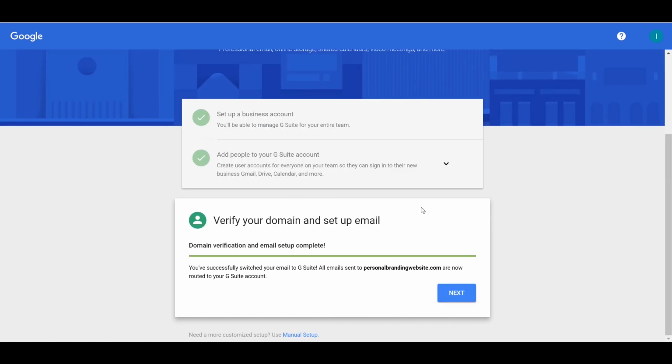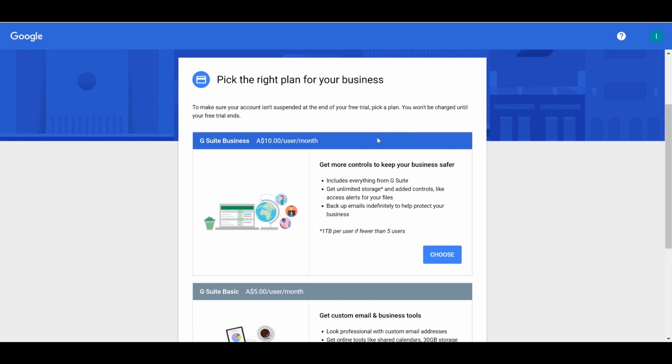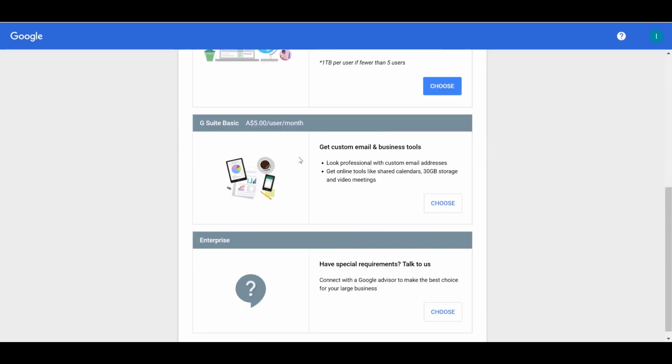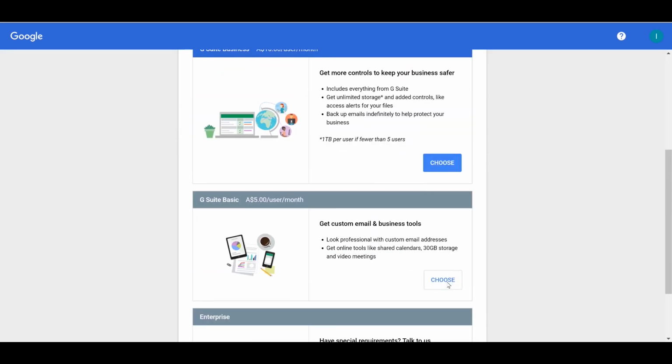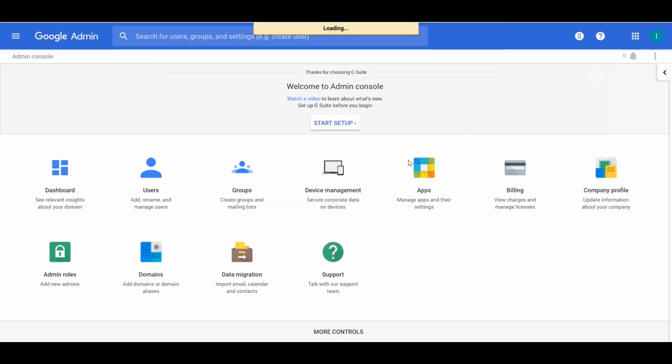And all done, guys. Awesome. And we now have our own personal email. So you're just simply going to hit next and you're going to be brought to here. Now, obviously you have different choices, but we're just going to go with the $5 one. And then you're just simply going to fill out your details for your brand new email.